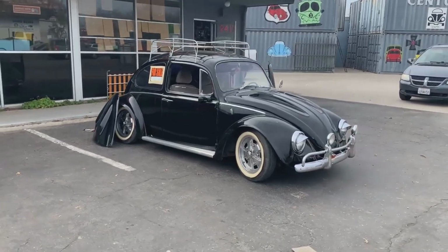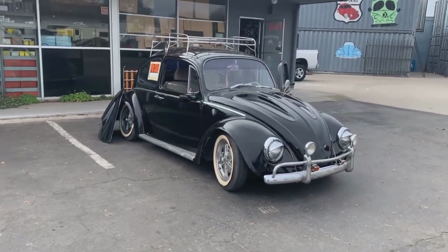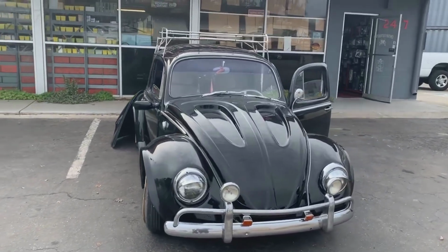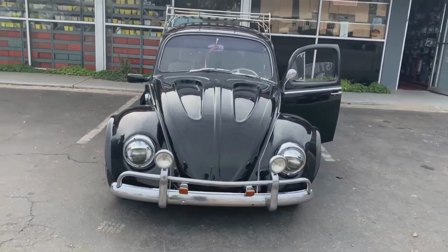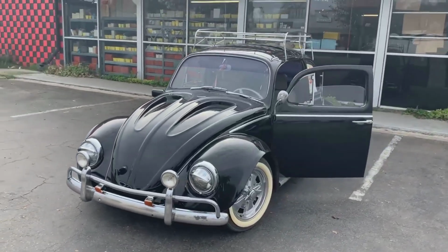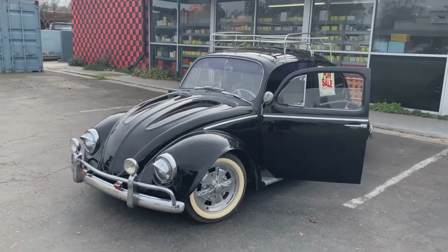This bug's been through a lot of motors. This bug is right here at Century right now. It's got a brand new motor, a brand new transmission, brakes all the way around. It needs tires. It's got a new paint job, as you can see. The inside needs to be done.